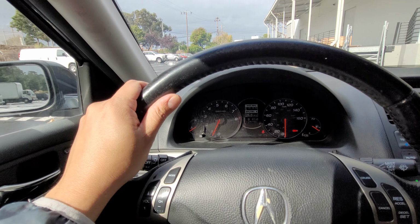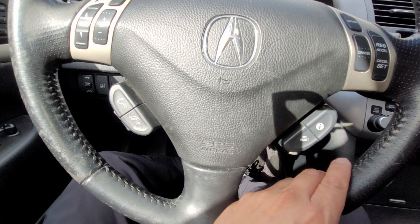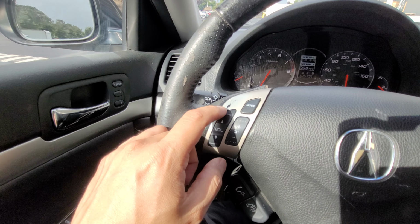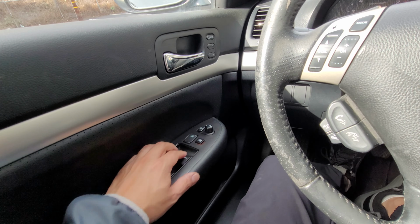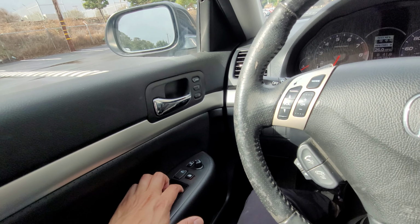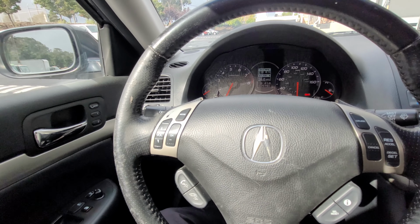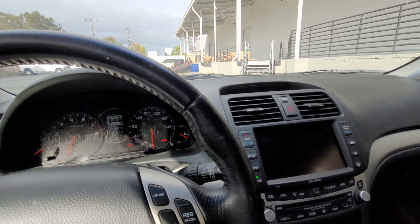The leather wrap steering wheel is a bit aged here, so I'll have to see what I could do to make it better. This is also faded just from daily use. But like I said, this car is pretty solid. Everything's working. There's nothing that doesn't work in here. I think the Bluetooth's the only thing. It was messing up with the battery. But overall, this is a good car.